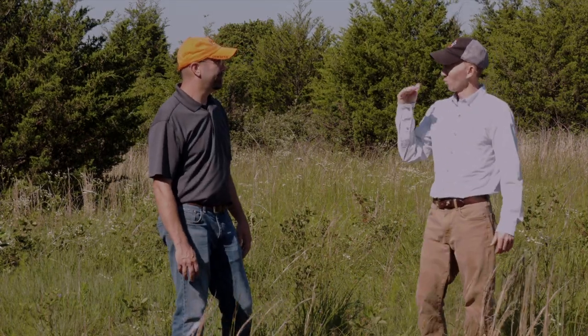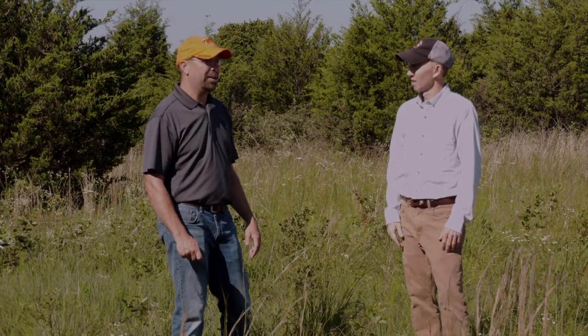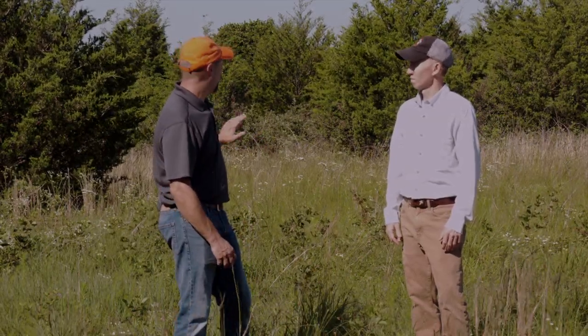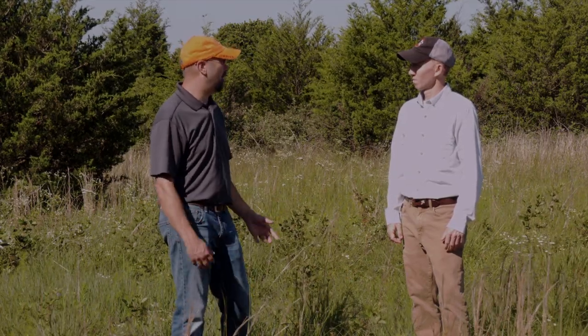So you're starting kind of with the limiting factor on this property. That's the most important thing to address. That's right. And it's probably the easiest and going to see the most benefit right off the bat by removing these eastern red cedars and improving the nesting and brooding habitat on this property.